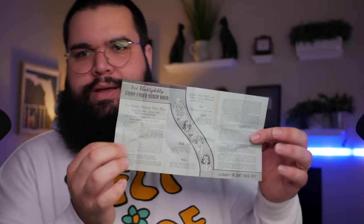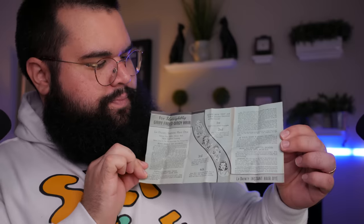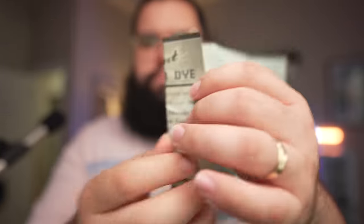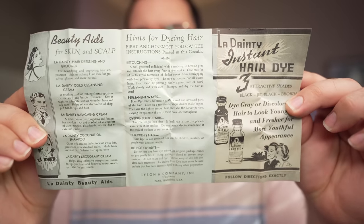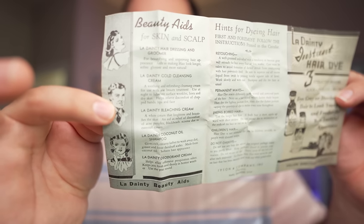And I believe these are the directions. And I'll let you take a look at the directions. Says first, shampoo hair and dry thoroughly. Second, pour equal quantities of solutions number 1 and 2 in dish or glass and mix thoroughly. So I think there's 2 solutions in there.